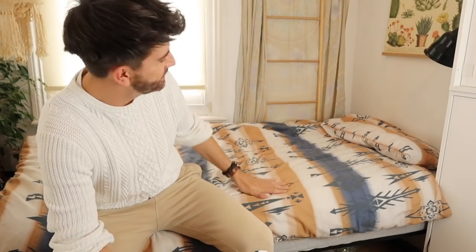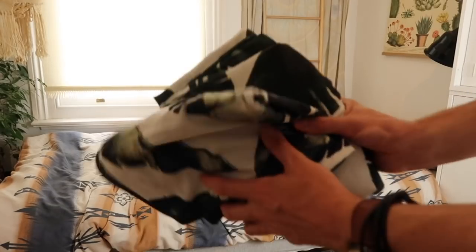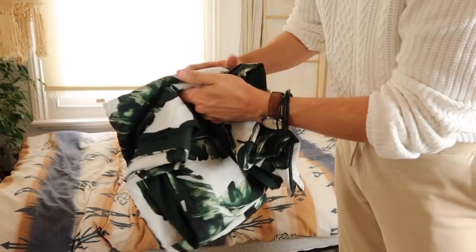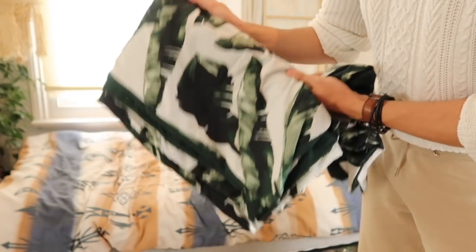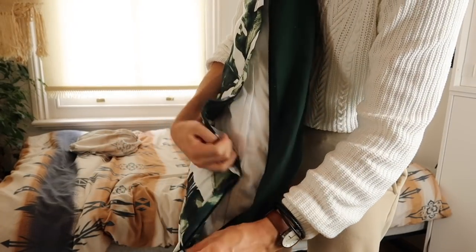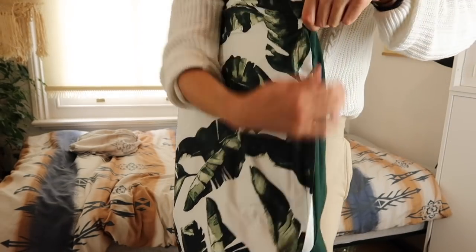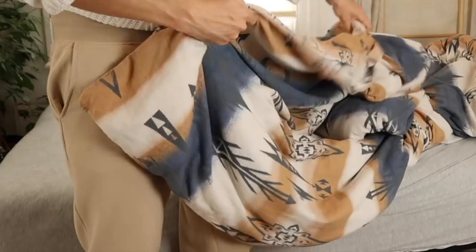Okay, so next up I want to change the bedding on the bed in the office / spare room. It's basically like the nap bed, day bed situation, the one that I have to avoid during the day. So I'm going to pop these on. These are the ones that I picked up recently in this leaf print design. I have not come across that before. This has a zip to do it up. Interesting. I hope that's not going to be uncomfortable. I guess it sort of sits underneath.